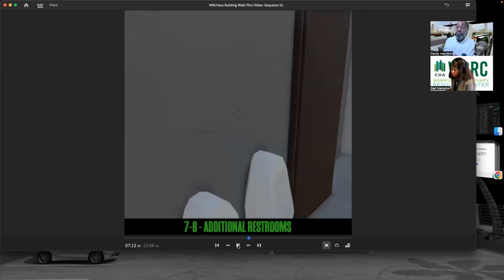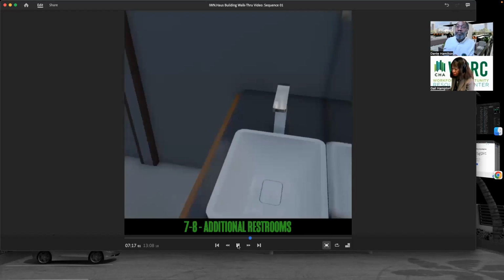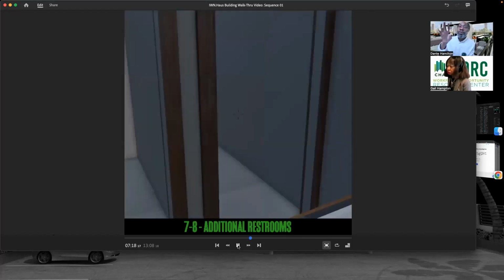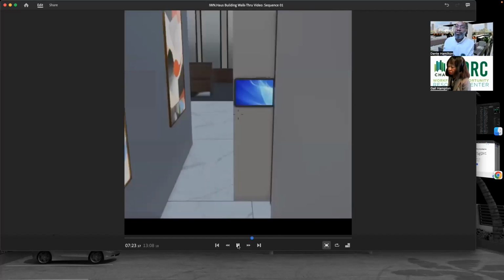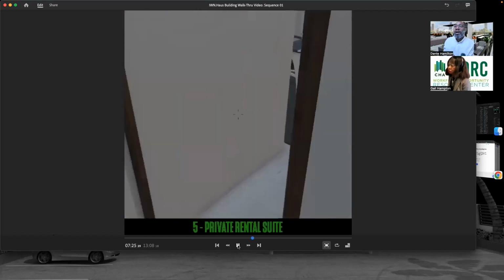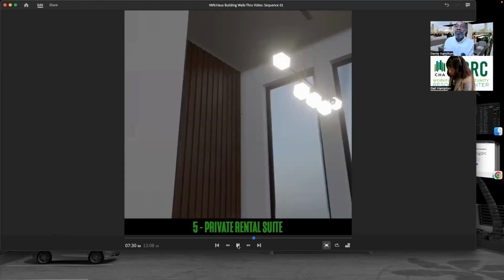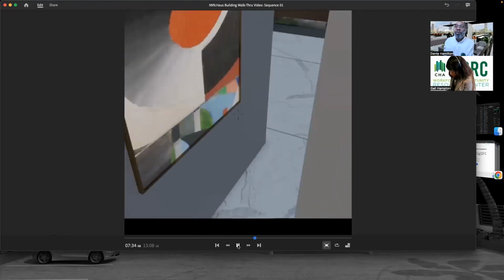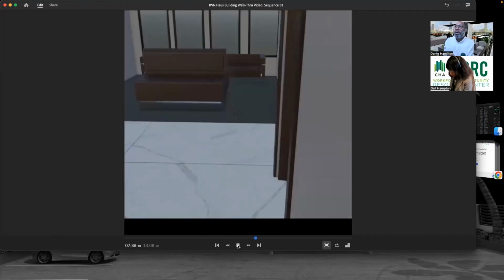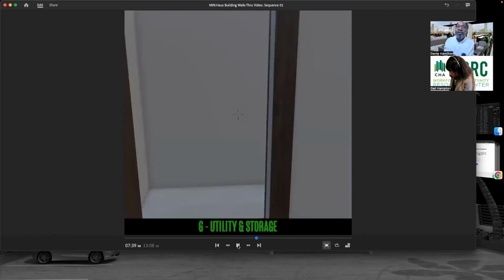The restrooms are configured with showers. These particular restrooms were not supposed to be configured with showers, but most of the restrooms in the entire building have showers in them. Because this is mainly a co-working space, I also wanted to make sure that if people needed to do events, they didn't have to run home to get dressed. And this is just a storage space right here.